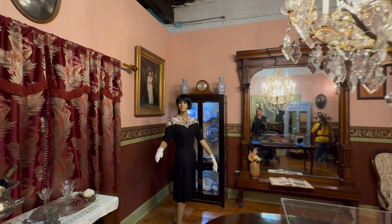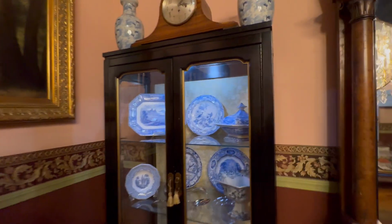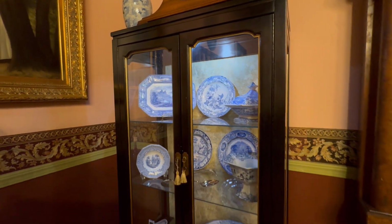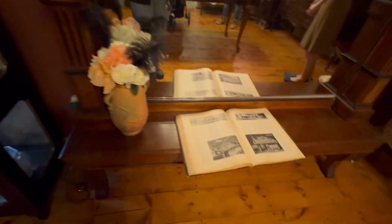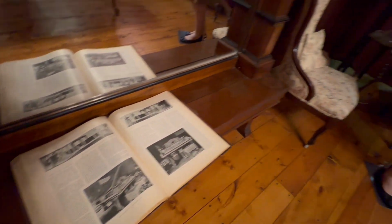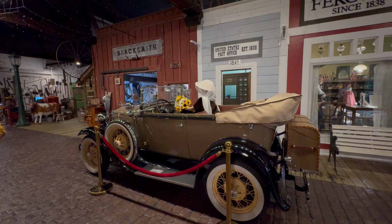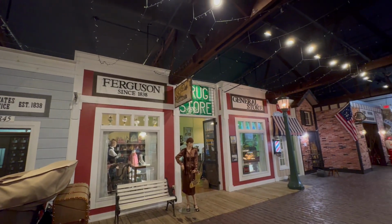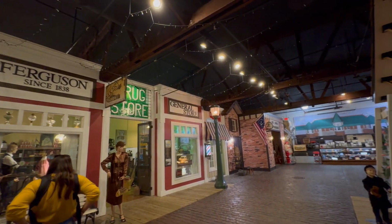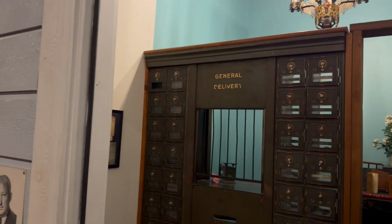My mom had some plates like this. You mean China? Is it China? Yeah. It comes from China. I think so. Could be. All right, so we got a post office and the general store, the drugstore, and a general store. All right, 1845. Oh, we went the wrong way in time.